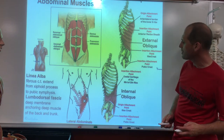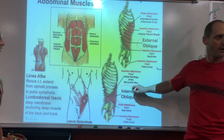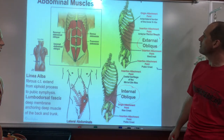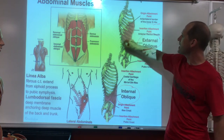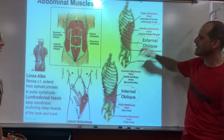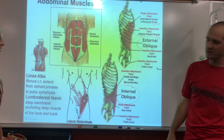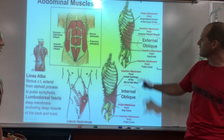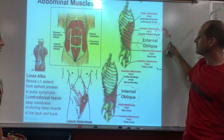And so then when we look at the abdominals, we got four of them we want to talk about. We got the external oblique, we got the internal oblique, and then we got the rectus abdominis and the transverse abdominis. The external oblique go basically more or less from the ribs down in here and anchor into the anterior rectus sheath, that's the linea alba. They also sometimes call, see, they have different names for things, so we gotta be careful. This is the linea alba. Rectus sheath is linea alba. It's the same thing as that.